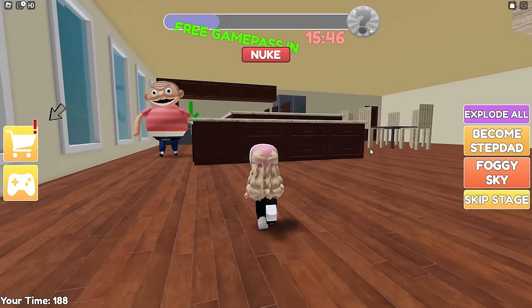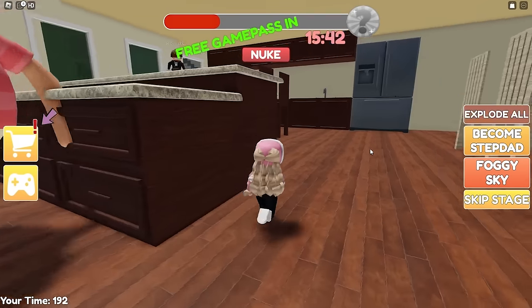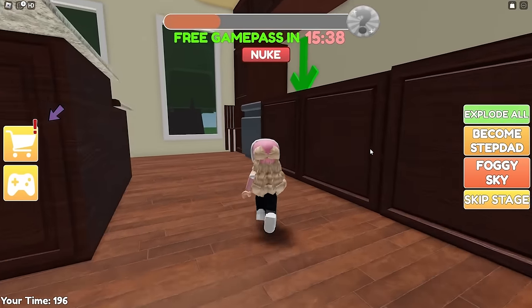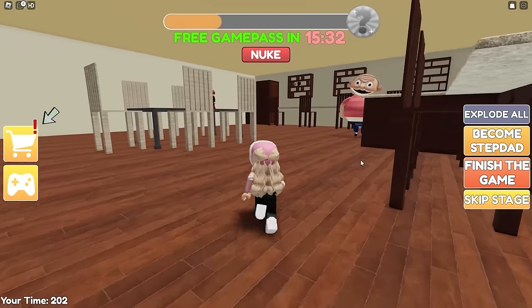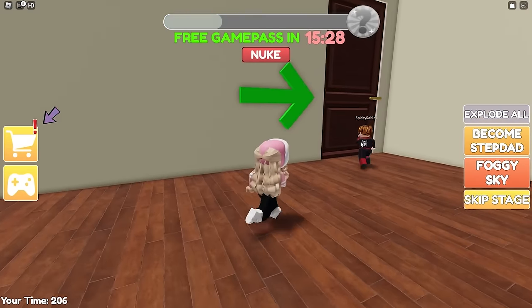Why is he screaming? I don't know. Maybe he's so mad at us. There's actually a key over there that we need to pick up though. Of course, there's the big arrow. Let's try to grab this before he gets us. I don't even think he's gonna go after us. He's coming! We need to try to find a way out of here.